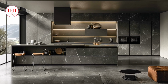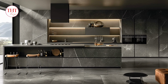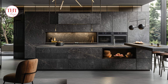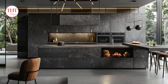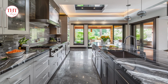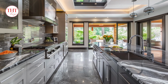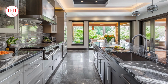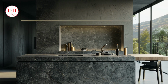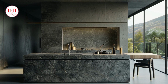3. Existing elements. Consider the existing elements in your kitchen, such as flooring and trim. Ensure the gray stone you choose complements these elements for a cohesive look. Design and material selection. 1. Gray stone selection. Explore different types of gray stone for your countertops. Consider factors like color variations, veining patterns, durability, maintenance requirements, and budget. Popular options include granite, soapstone, and quartz.